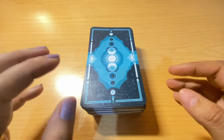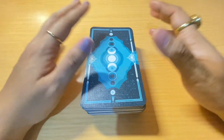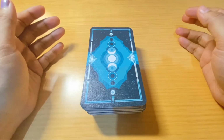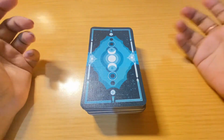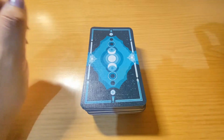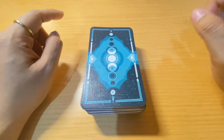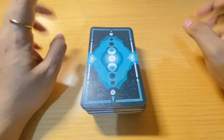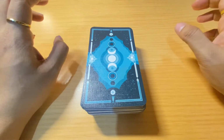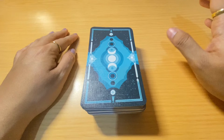Hello pile number 1, welcome to your reading. Today we're going to look at how you can use the Ravenclaw characteristics of wit, intellect and creativity in different arenas of your life to your own benefit. We'll first take a look at your tarot cards and then move on to your oracle cards for any extra messages.